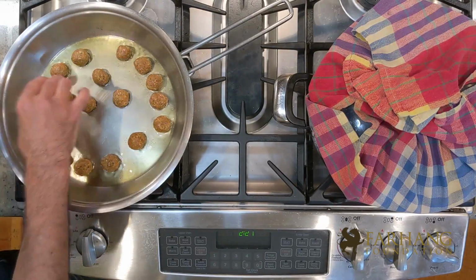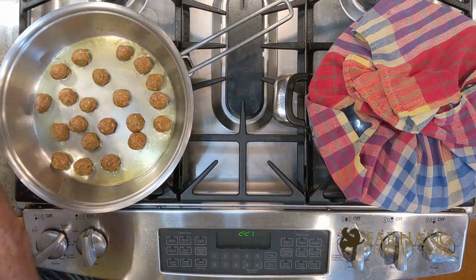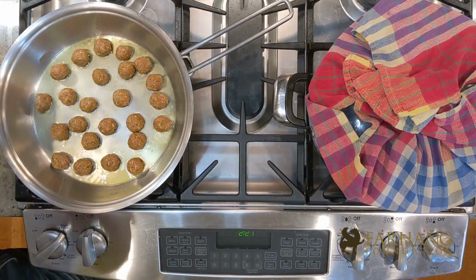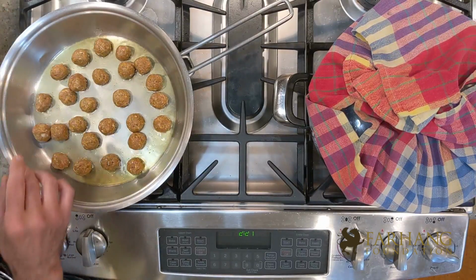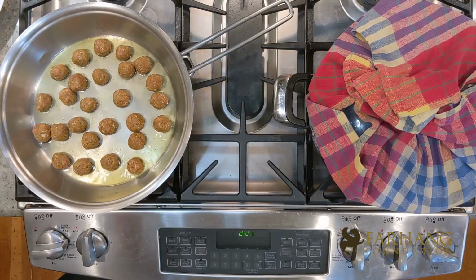And I also like to do this in batches depending on how many meatballs you have. The more you crowd the pan, the more likely they're to fall apart, and we don't want that to happen. So just stay here. I'm gonna do this in about maybe 2 batches. Keep it at about a medium flame, and I think the whole thing may take less than 10 minutes, again, depending on the size of the meatball that you've created.